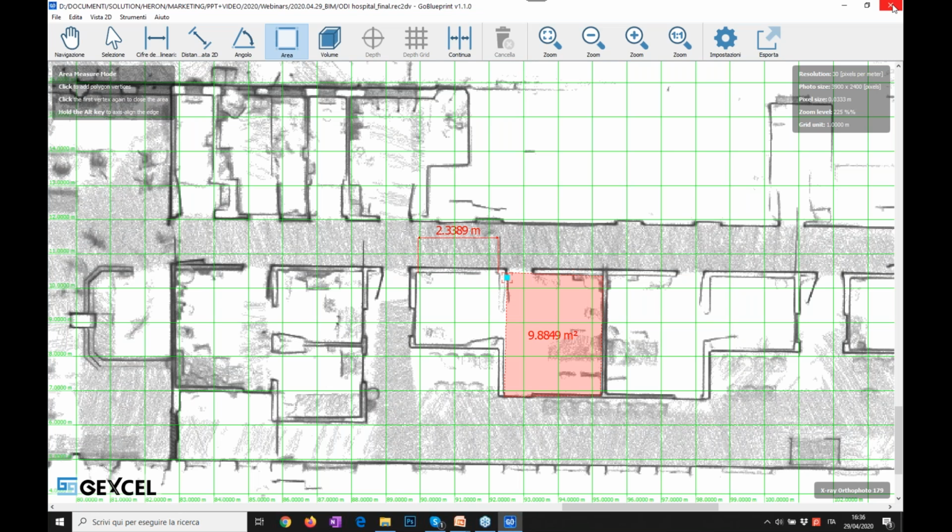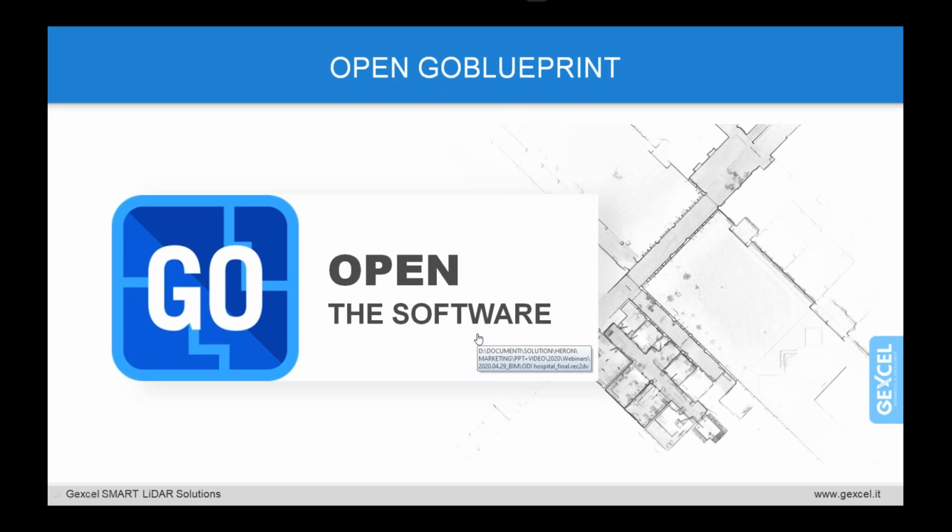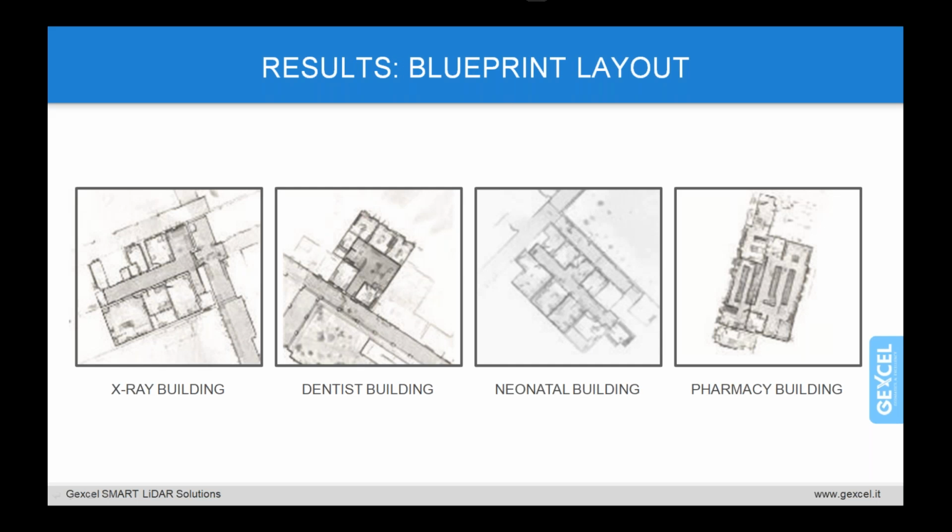I would now go back to the presentation, and I will pass the floor again to Conrad after this first overview about the GOBLUEPRINT, so that he can explain better all the results that they got during the job.